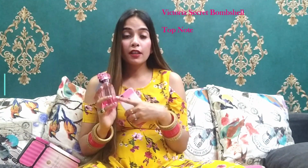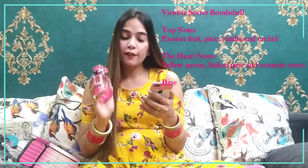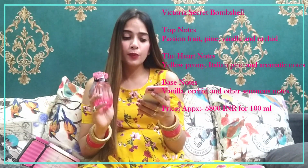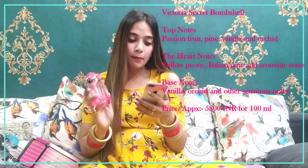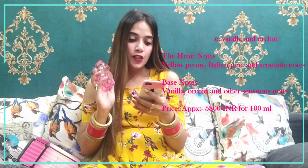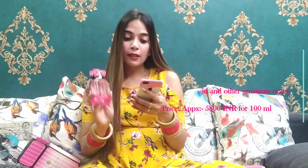Now again, I will be mentioning all the top notes and base notes on the screen. Now, talking about this perfume, it is definitely a fruity floral scent with a hint of musk, and the top note starts with purple passion fruit, and the mild notes are compiled with the Shangri-La peony fragrance, while the base notes are formulated with vanilla orchid fragrance. So its floral scent will make you feel feminine yet playful all day long. Now, talking about the longevity, this perfume stays for a good 5 to 6 hours on your body.